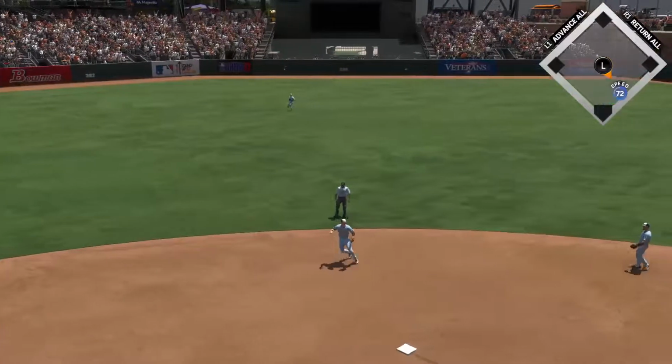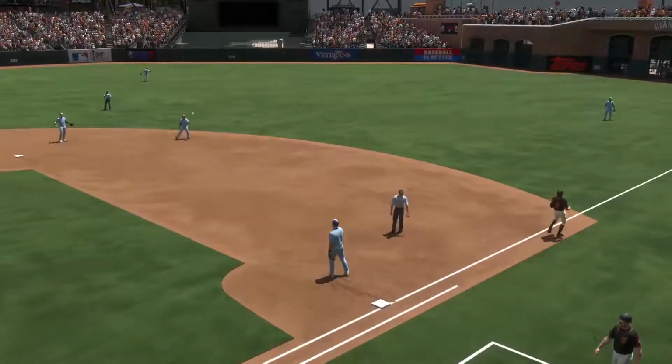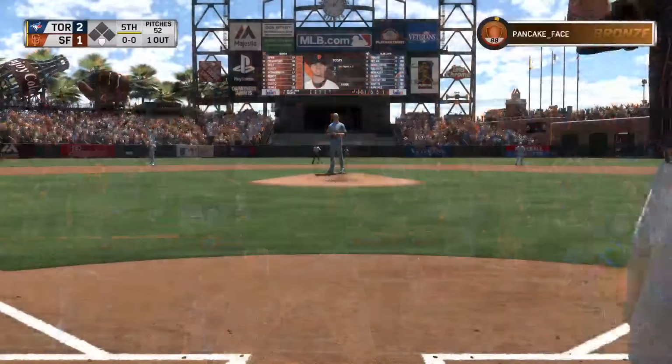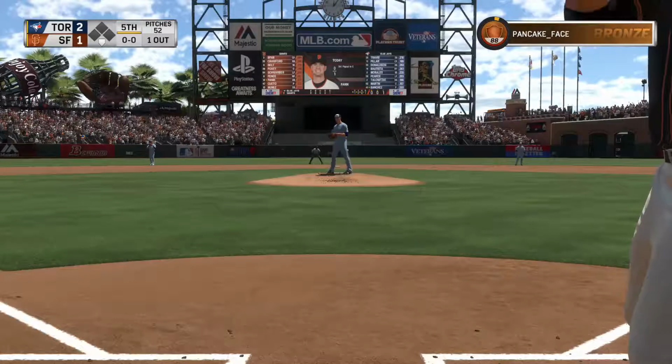Here's Tulowitzki at short. On to first, so a good bounce back pitch there as he gets the ground ball for the first out. Baseman, number 12. Here's Joe Panik. He's 0 for 1 thus far.